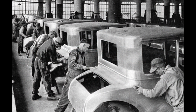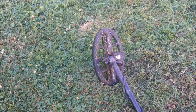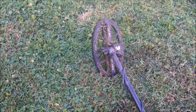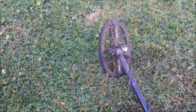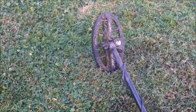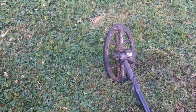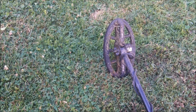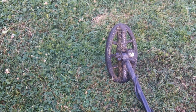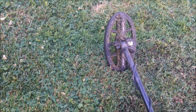You know, I will say this coil in particular, and most small coils, but this one in particular, the key to having really good success with this is really slowing your swing speed down. If you're just going at a normal pace, you'll miss stuff, because I purposely redid the row, and this time I went really, really slow.